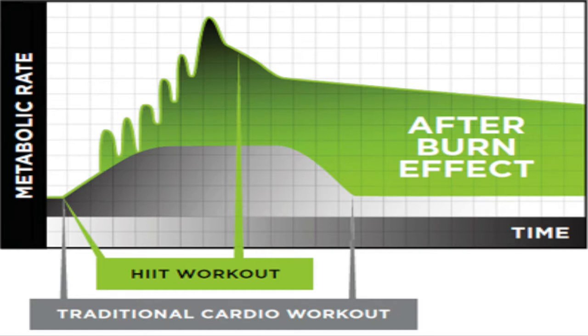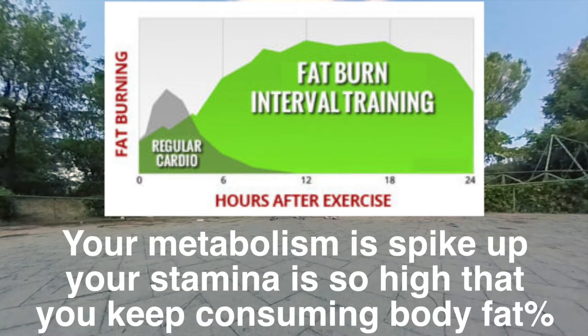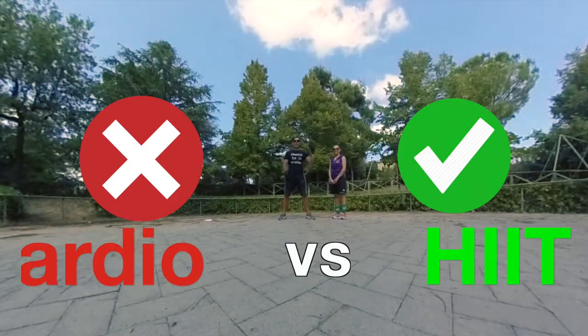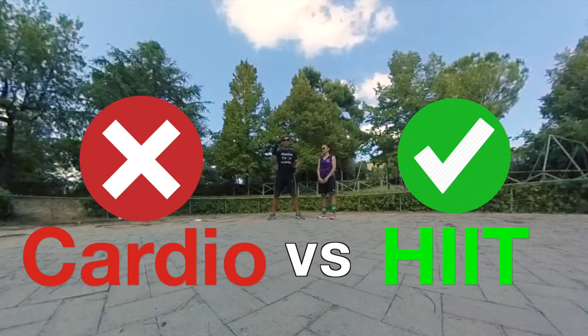By doing HIIT training, literally you work 10 minutes and you keep working, your metabolism is spiked up, your stamina is so high that you keep consuming body fat for 2 days after. So cardio versus HIIT, HIIT is the best way to lose body fat.